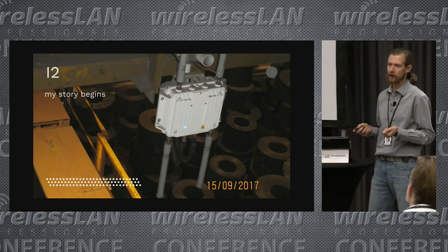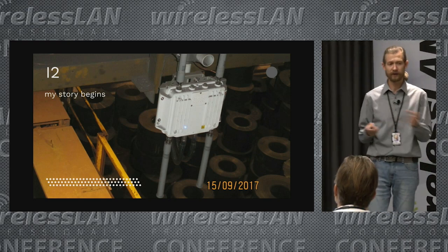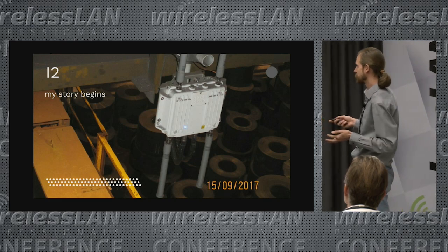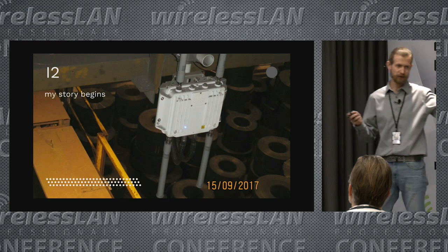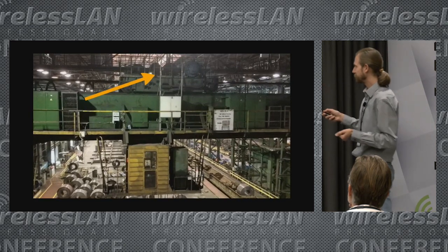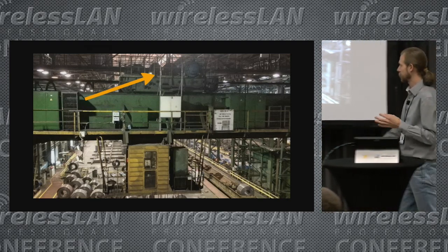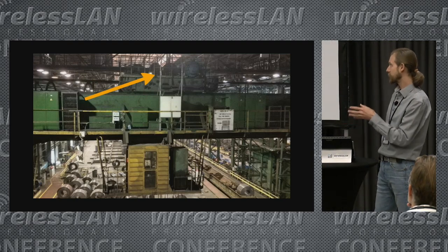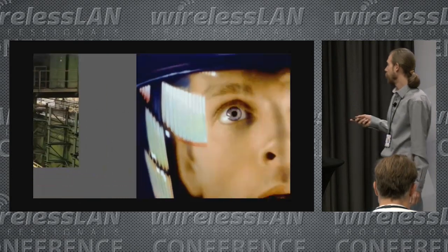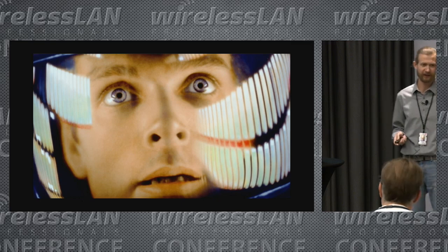My story begins when one of my friends asked me to help. I came to the warehouse and the Wi-Fi was already built by another company. And I saw that the access point was at 16 meters height. They use omni antennas. And on the crane, they install an access point in client mode with an antenna at about the same height. The cranes work well enough, but the tablets don't work well. And when I saw it the first time, I thought, oh my God, it's full of metal. It's highly reflective, really.